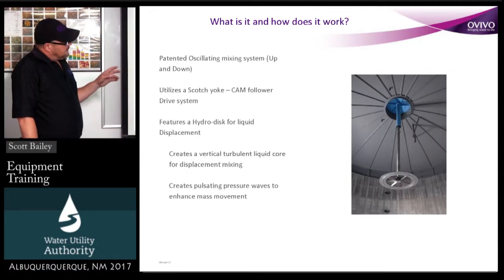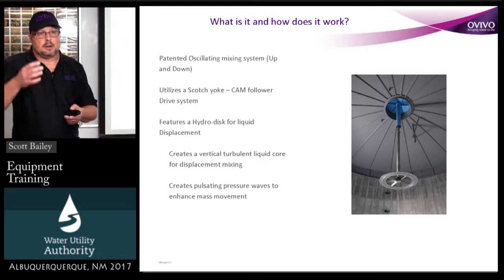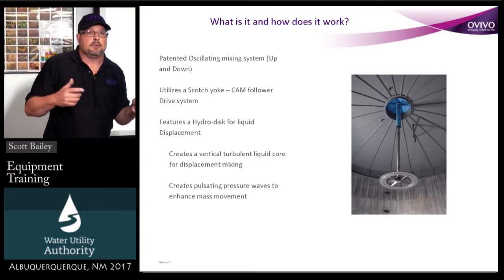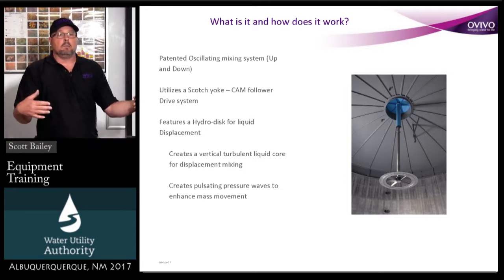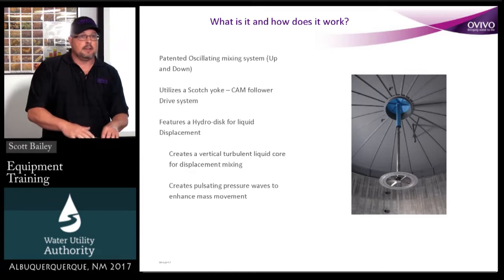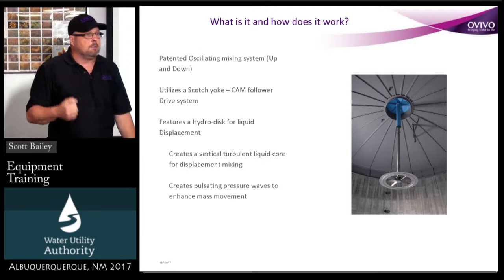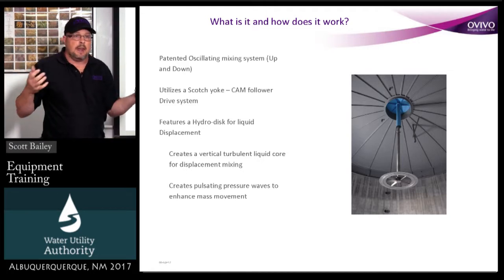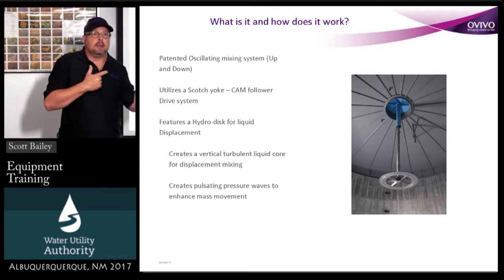It has a patented oscillating mixing system. The oscillating is strictly up and down. This concept came from your grandma, your great-grandma. They used to make butter. She took a barrel on the porch. She had a flat piece of plywood disc with a rod in it, and she poured cream in it, and she took it up and down, up and down, up and down all day long. And that patent of that, doing that and making that cream, is where this idea actually came from.